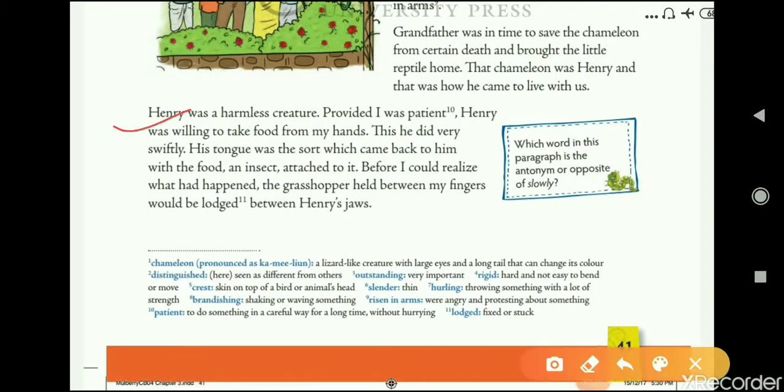Henry was a harmless creature means he did not harm anyone. And provided I was patient. So the narrator is saying that if the narrator is patient, Henry was willing to take food from my hand. Means even Henry can take the food from the hand of the narrator. This he did very swiftly, means very fast. His tongue was the sort which came back to him with the food and insect attached to it. Means he can stick the food with his tongue from the narrator's hand, and he just takes the tongue back to his mouth very swiftly, means very fast.